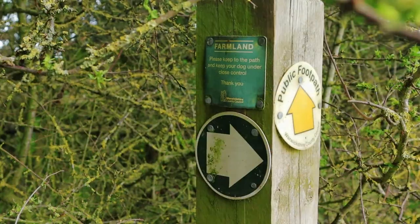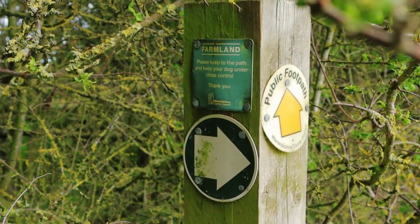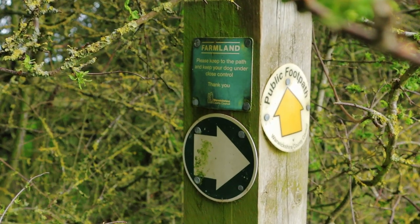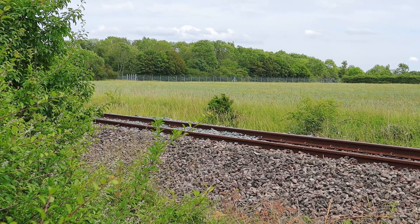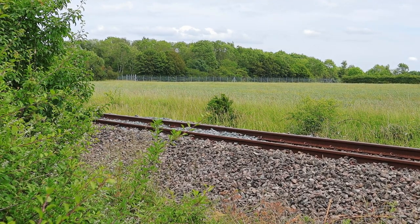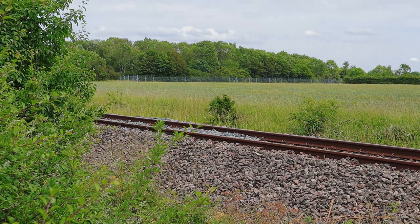But yeah, you can see the perimeter fence. So beyond the other side, I'm not inside the fence. Not in the MOD land. That is a MOD line that you can see in front of you, but the Ministry of Defence base is the other side of that perimeter fence there.